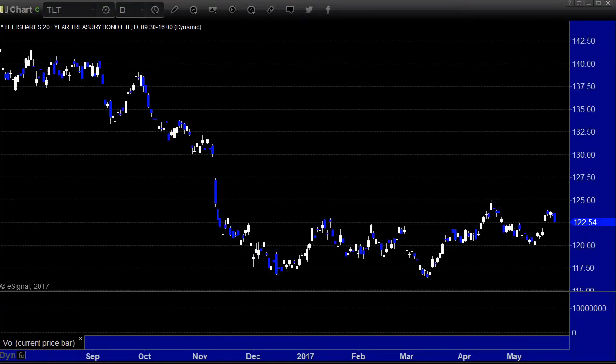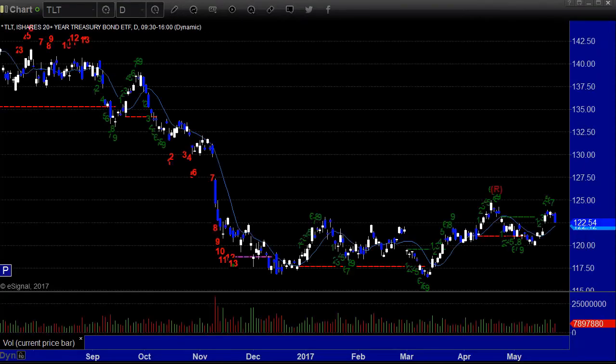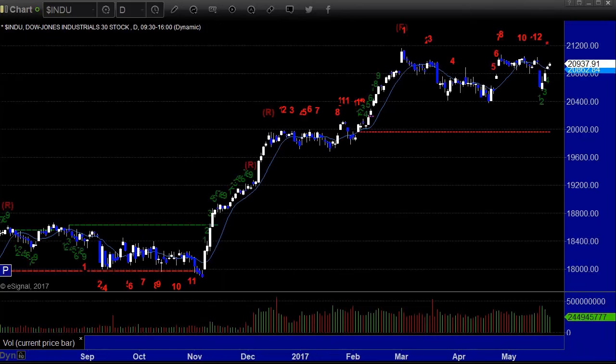Rollover in Tesla. 20-year bond ETF, TLT, lost 83 cents. Dow Jones up 43.